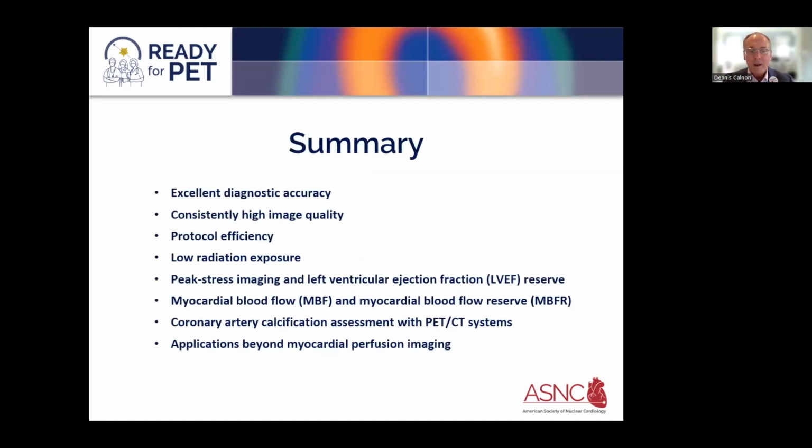So in summary, the strengths of cardiac PET imaging include the excellent diagnostic accuracy, the consistently high image quality, the protocol efficiency, the low radiation exposure, the ability to measure peak stress imaging and to measure left ventricular ejection fraction reserve, the ability to measure myocardial blood flow and myocardial blood flow reserve, coronary artery calcification assessment if you use PET-CT systems, and finally, many exciting applications beyond myocardial perfusion imaging.